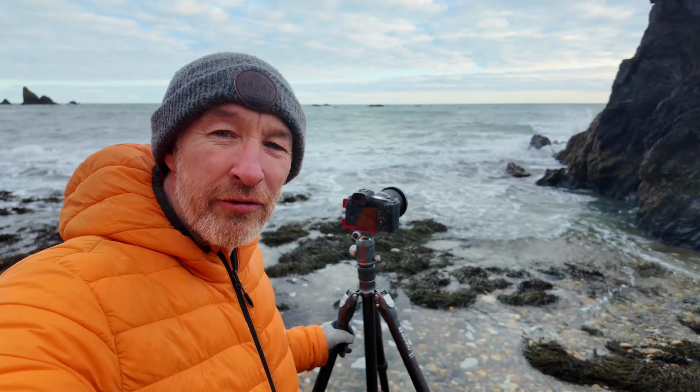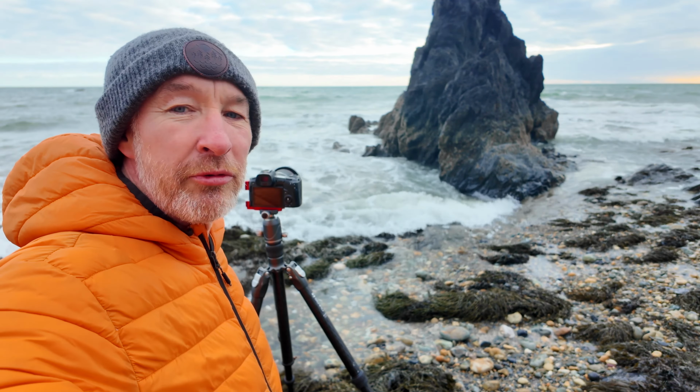In just a short period of time, you can see the amount of water now that's coming in around this stack, and it is really transforming the scene. So it's giving me some foreground interest here. If I move you this way, you can see in the foreground the water comes in here and then sweeps in, and you get that white movement.